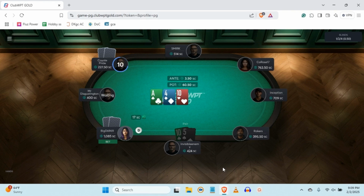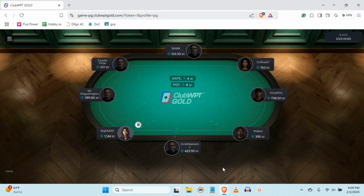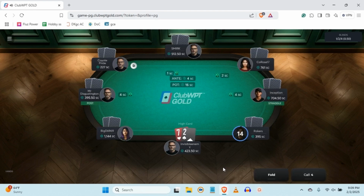This is a game of patience. It's a game of waiting for spots, not playing 50% of hands. We're just here to be a good player rather than reckless, rather than too loose. And you're just getting involved in all these bad situations.